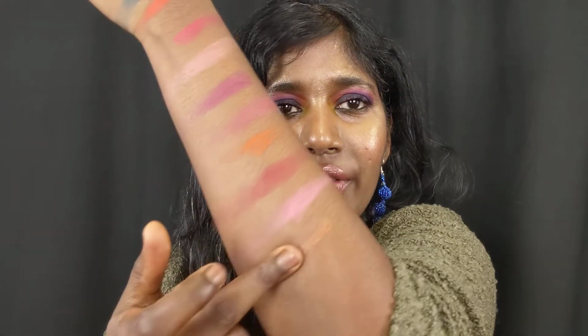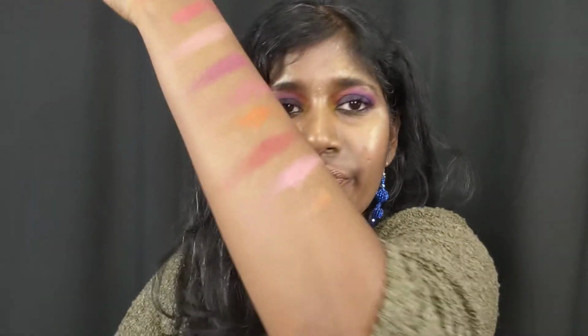And then we have Fling. Fling is like a yellow brown kind of color. As you can see, it's a pretty color. It's not too dark, obviously. It shows up on my skin tone well. It blends well. And then let's move on to the last and final row.